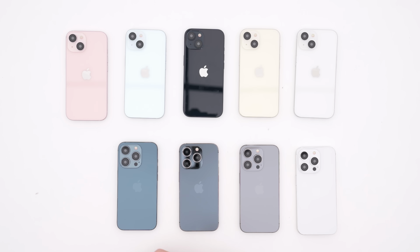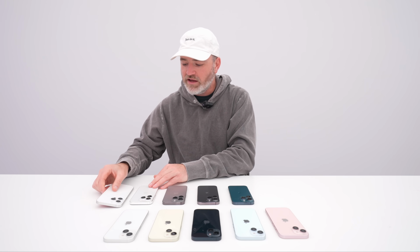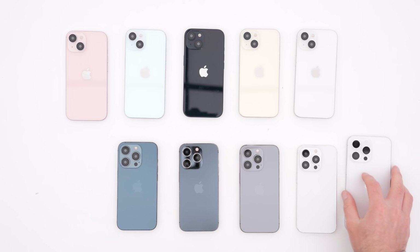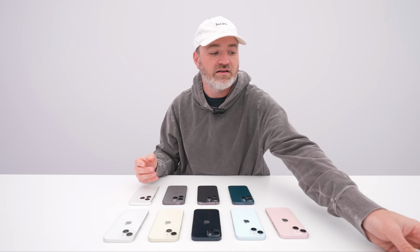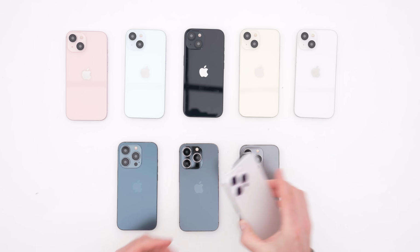All right, now let's move on to the Pro lineup. Now, these Pro devices I have in front of me, these models, obviously not representative of the max sizing. I do have, for scale, a max version, so you can kind of see the difference there, but that's okay because the color options are the same for now. So here, I'll go right to left, and you'll notice differences right away.